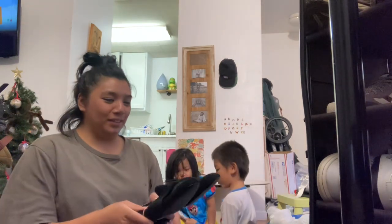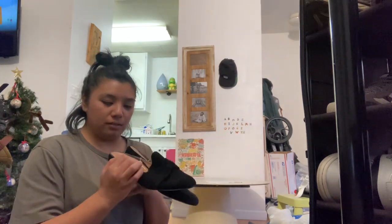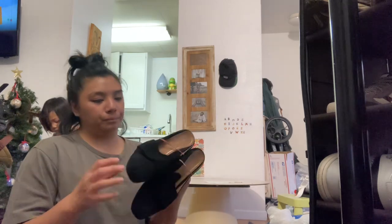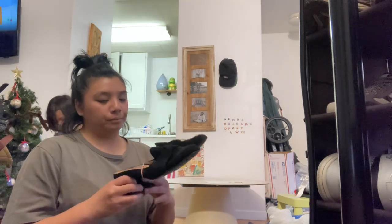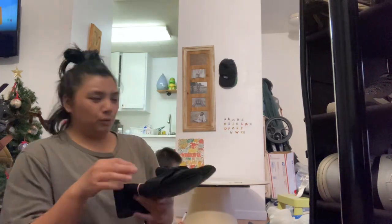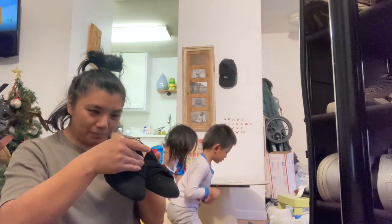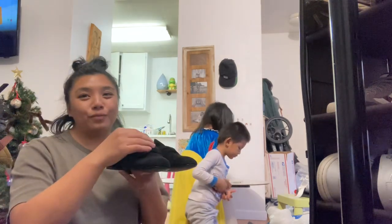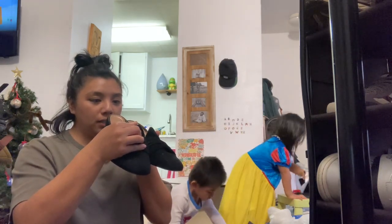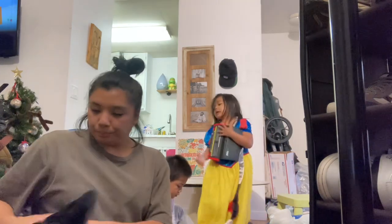And then we got these. Oh, you know what I didn't notice? We got these Bionic Mule Chunky Heel. What is this? Are these called flats or heels? I'm not too sure. Oh, they're called Presleys. And they are a size 8.5 women's.